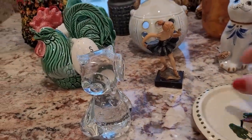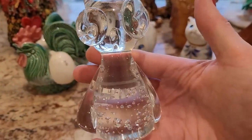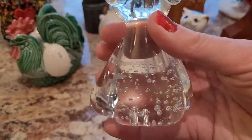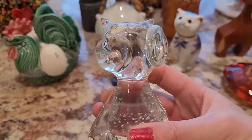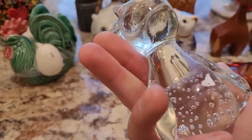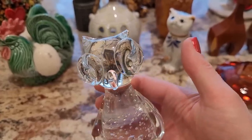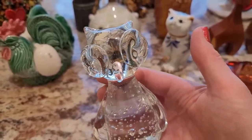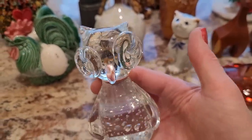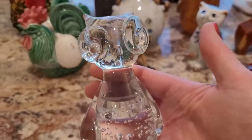Here we have our glass owl. He's very vintage. He has some not so controlled bubbles in his tummy, some big hoot owl eyes there. There's the bottom. Very, very vintage he is. I think I paid right around $8 for him. They take all the prices off, so I have to rely on my memory here. I shall ask $20 on this fellow.